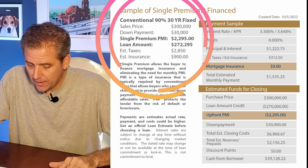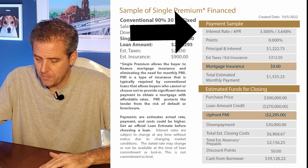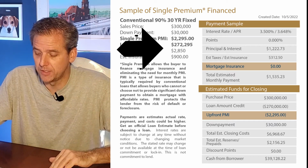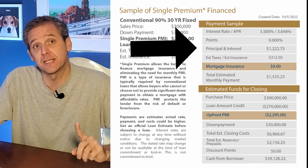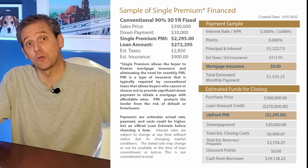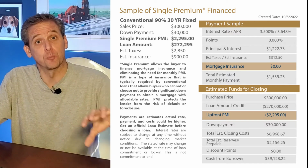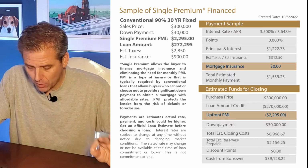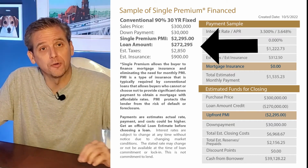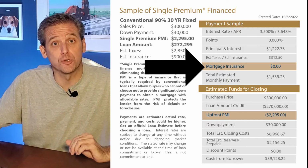So going down the loan scenario, interest rate, all that good stuff's going to stay the same. You'll notice there's gonna be a little bit of an increase to that principal and interest, and that's because you're financing that mortgage insurance premium. Your loan balance is no longer $270,000 as it was in the previous scenarios. Now your loan amount's going to be $272,295. Now jumping down, you'll see the monthly mortgage insurance is zero.